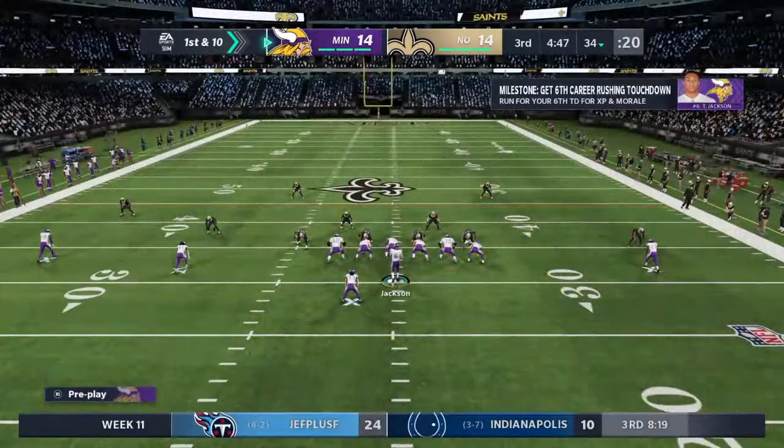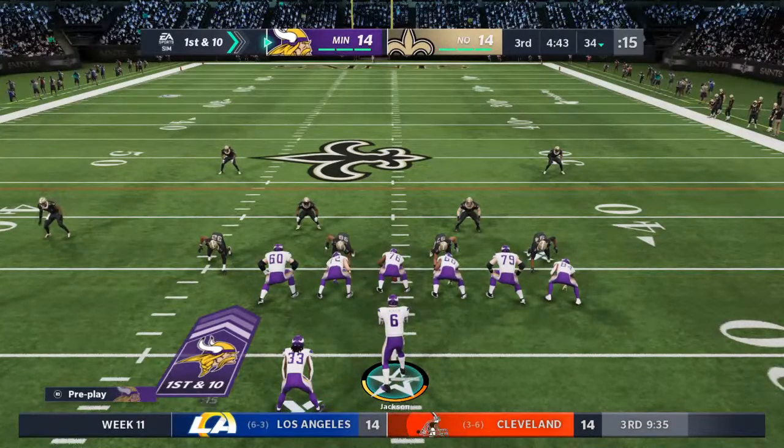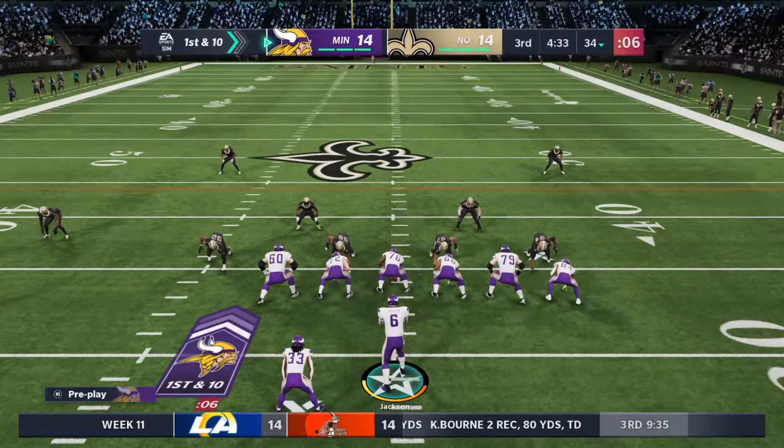Those are the kinds of plays right there that show you why he's the number 3 man in the NFL in terms of receiving yards. Also tells you there's a full combination of what he's got going in his game. You name it, from route running to catching the football. That's why he's able to produce those types of numbers.